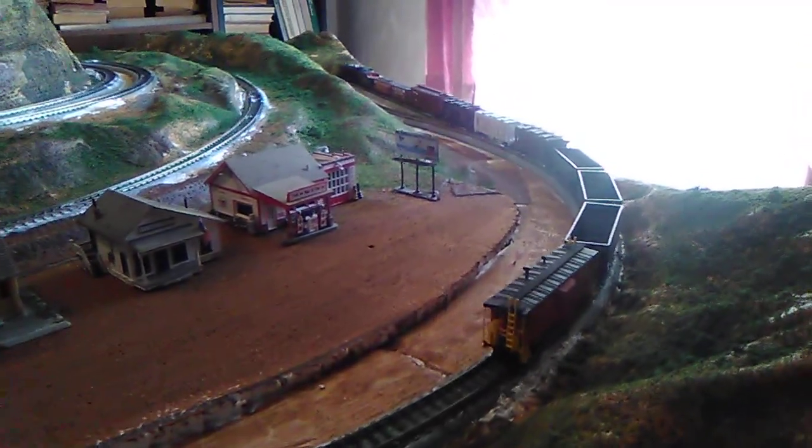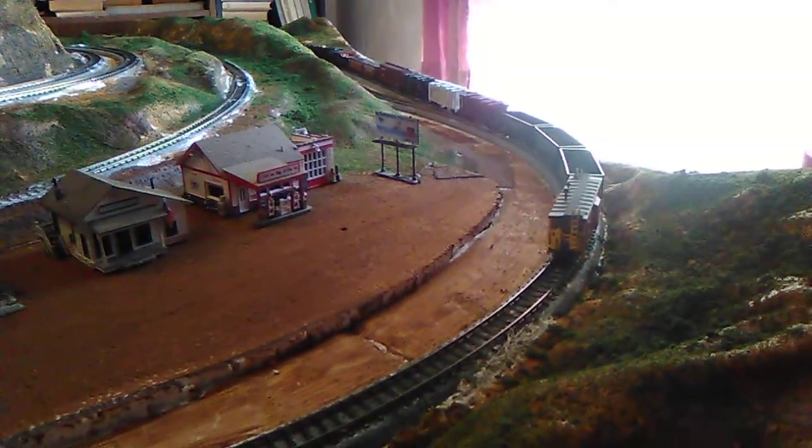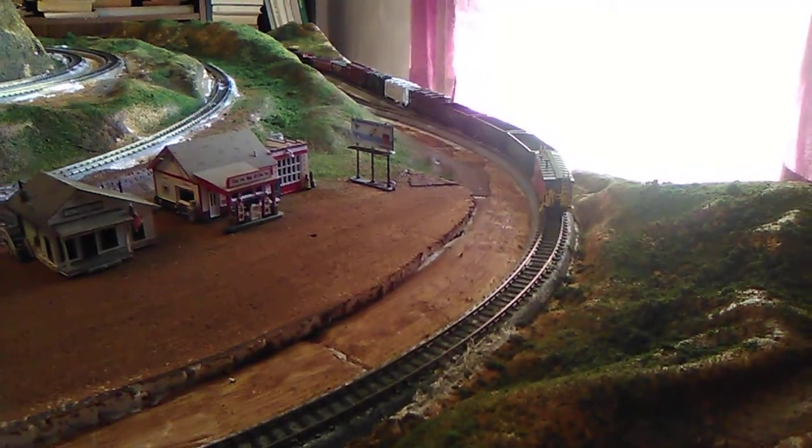Anyway, this is a 4x8. And I started it when I discovered Kato Track. And there's no paper plan for this. I just kind of started setting the track out around on the 4x8 sheet of foam. And this is what I ended up with. My favorite 3 passing tracks.